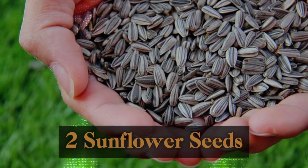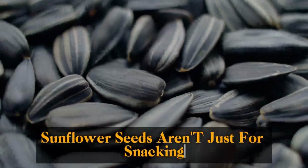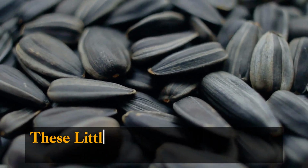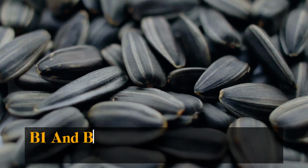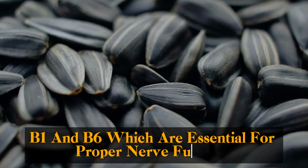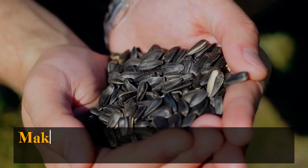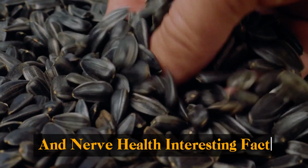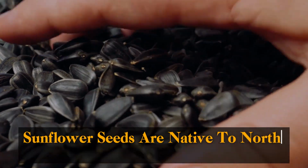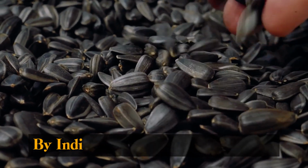2. Sunflower seeds, B vitamin boost for nerve health. Sunflower seeds aren't just for snacking during a baseball game. These little seeds are loaded with vitamin E and B vitamins, especially thiamine, B1, and B6, which are essential for proper nerve function. B vitamins help with the transmission of nerve signals, making sunflower seeds a great snack for brain and nerve health. Interesting fact: did you know sunflower seeds are native to North America and were first cultivated over 4,500 years ago by indigenous people?